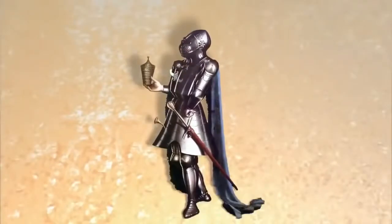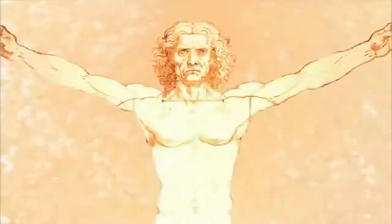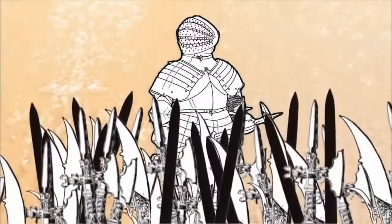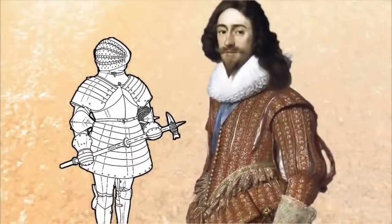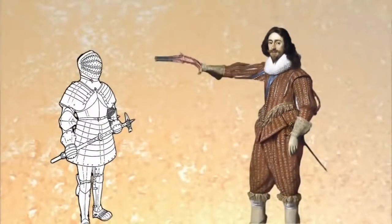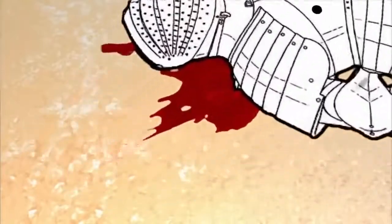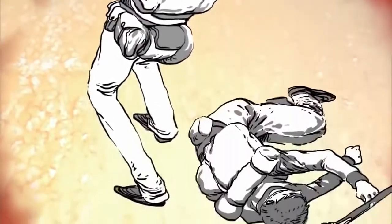Consider the suit of armor. Warriors once wore bronze, iron, and steel onto the battlefield. Sure, it was heavy, but it provided good protection. Until around the 15th century, when the gun appeared. Heavy armor became a liability, so for hundreds of years, infantry in the world's bloodiest wars went to battle with little to protect them, because the metal was no match for a bullet.